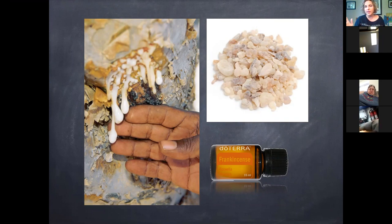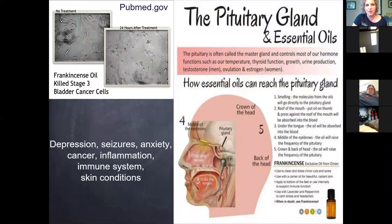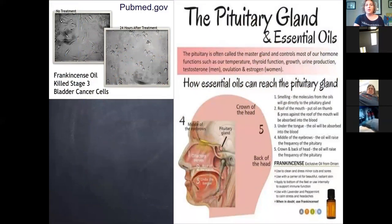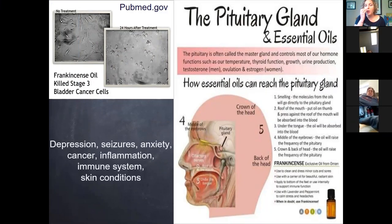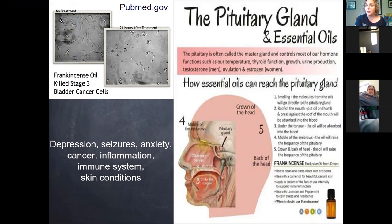Okay, frankincense oil. When in doubt, use frankincense. I always tell people if it was good enough for baby Jesus, it can be good enough for us. It's one of the few oils that can actually cross the blood-brain barrier. Oops, what just happened to my PowerPoint? Sorry. There we go. So it can be really good in easing symptoms of neurological conditions. I know there are some testimonials out there with it being able to stop or slow the symptoms when someone's having a seizure.